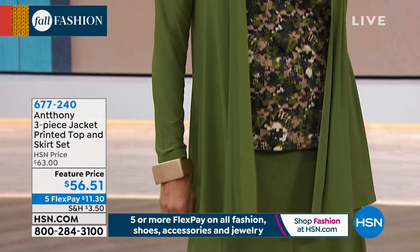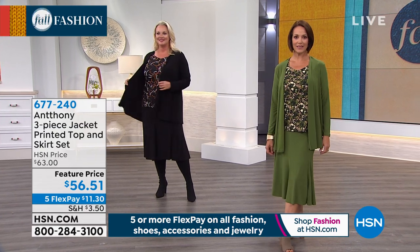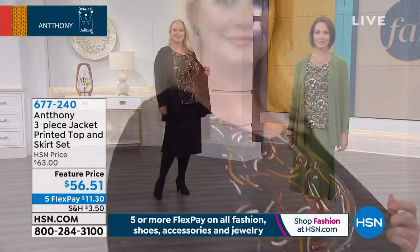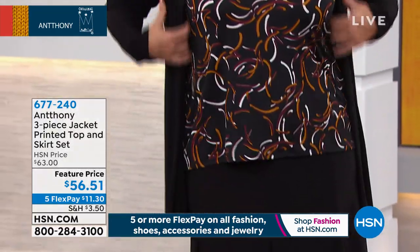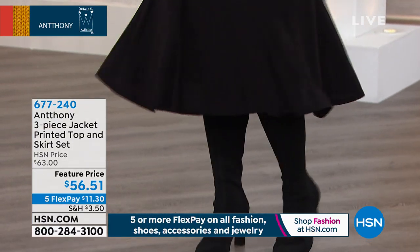So don't just think about the exterior pieces, but think about that underpinning, that tee underneath that you can do so much with. All the things you're gonna do with this, all the ways you're gonna wear it, because you're getting all 3 pieces. If you're just joining us, you're getting the jacket, the printed top, and that trumpet swing skirt. You get all 3 pieces.